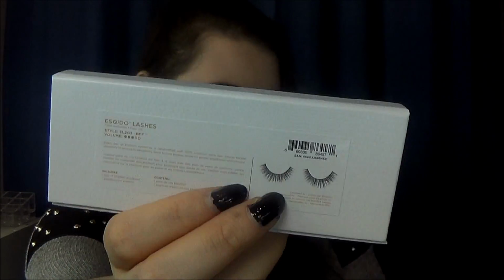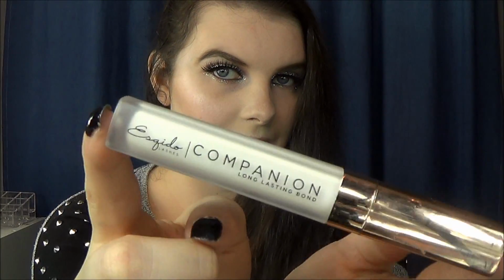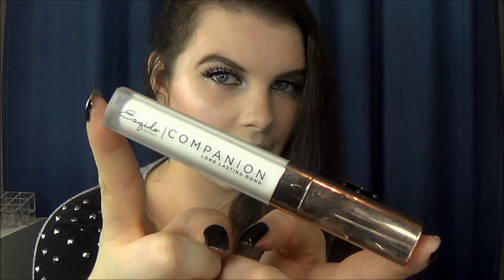I haven't tried these yet, so I can't speak to how they feel on the eyes or how they wear or anything like that just yet. I'm sure I will wear them in a video coming up soon. And the lash glue, which is the thing that I had heard so many good things about and really wanted to try. So far, I don't like it.